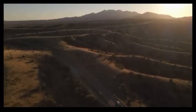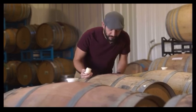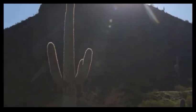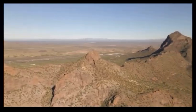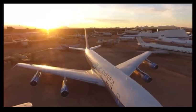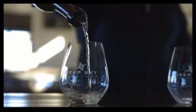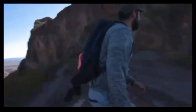The gems of America are often hidden in plain sight. My mission is to seek out these hidden gems. Today we're set to climb a mountain that millions of people pass by each year, but hardly ever go up, visit one of the world's largest air and space museums, and relax in wine country. This is Southeastern Arizona. I'm Juan Montoya. Let's go explore.